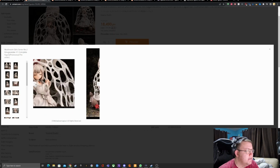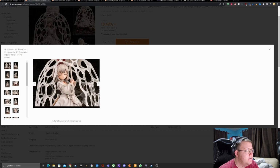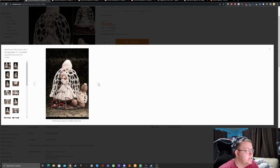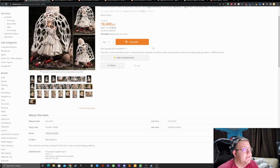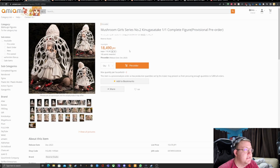Looks like you can change face plates, or the head you can change. You got closed eyes and an open eyes style. It's unique. It's very interesting, and for the price, it's pretty good actually. £118.